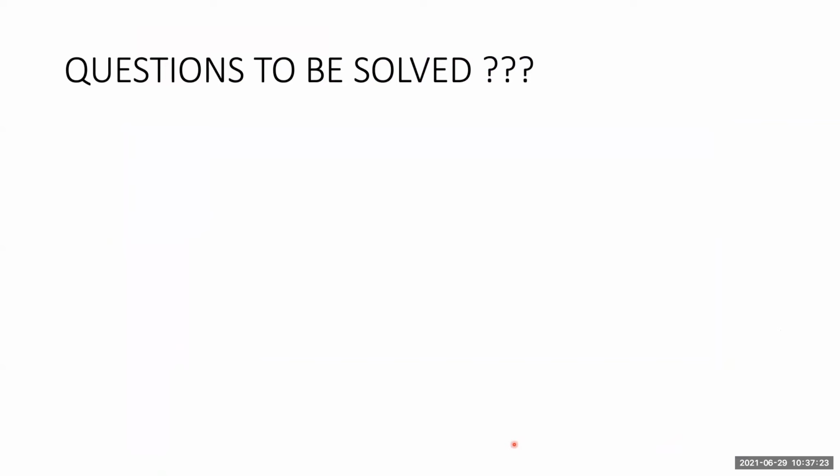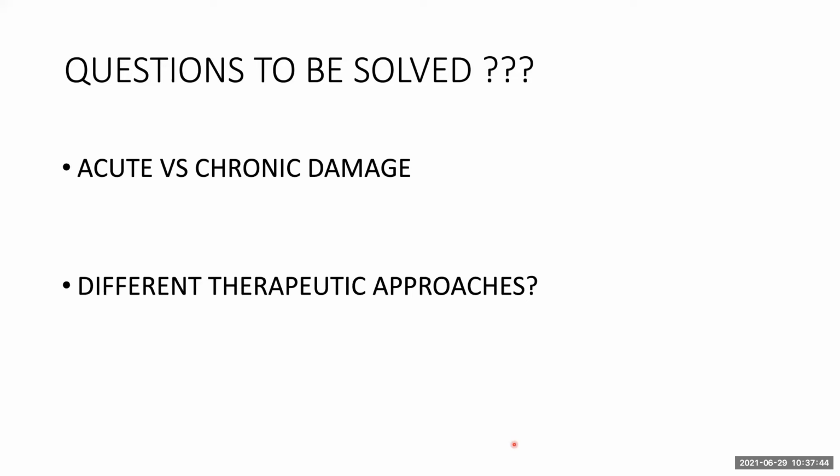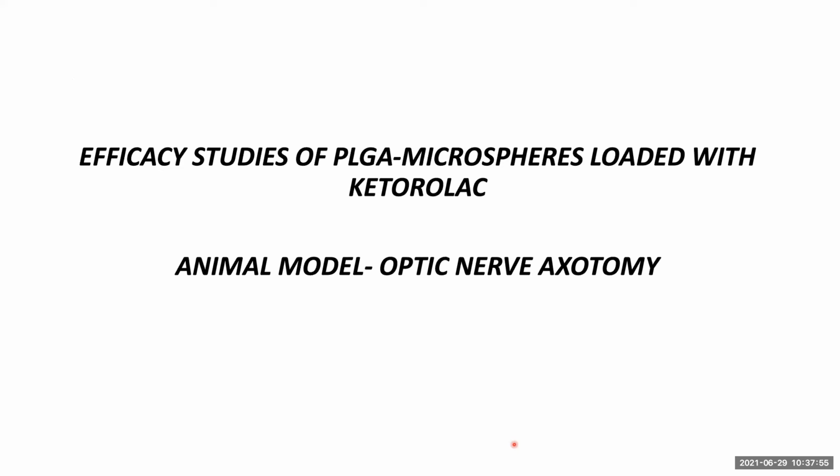So yesterday we had very interesting talks, and I think there are interesting questions to be solved in the Orbital project. One of them is acute versus chronic damage. It's totally different, and in this case, we have to use different therapeutic approaches. So we have to study that. And I'm going to talk for a few minutes about one study that we did several years ago, trying to evaluate the efficacy of microspheres loaded with ketorolac, an anti-inflammatory drug. The animal model we used was optic nerve axotomy.